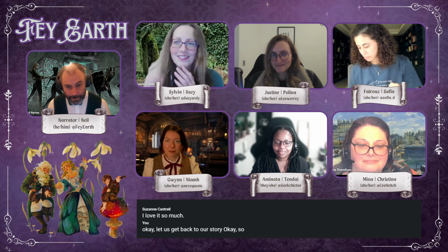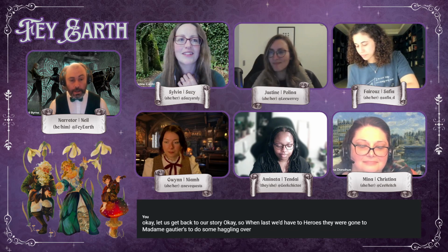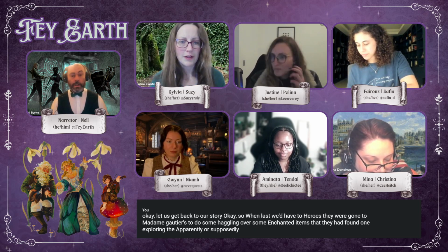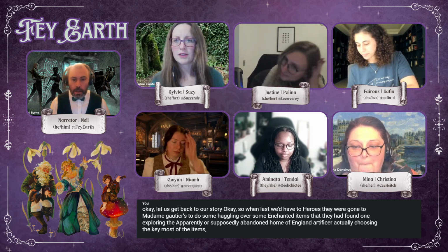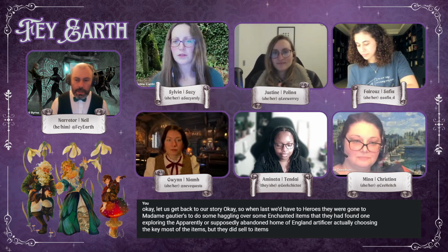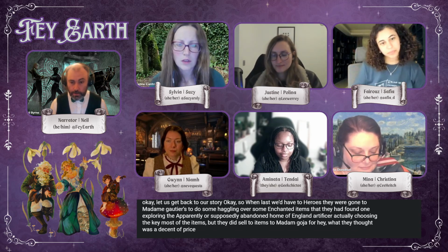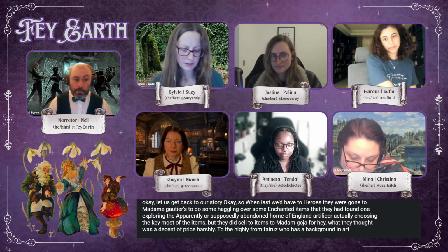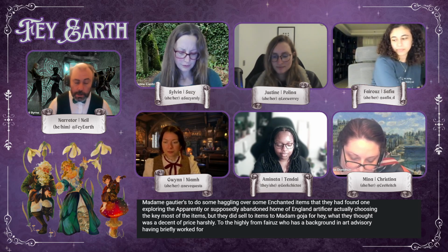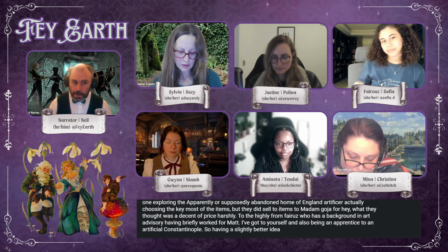When last we left the heroes, they were gone to Madame Gaultier's to do some haggling over some enchanted items that they had found when exploring the apparently or supposedly abandoned home of a goblin artificer. Actually choosing to keep most of the items, but they did sell two items to Madame Gaultier for what they felt was a decent enough price, partially thanks to the haggling from Favours, who has a background in artificery, having briefly worked for Madame Gaultier herself and also being an apprentice to an artificer in Constantinople. So having a slightly better idea of just how much these items would actually be worth.